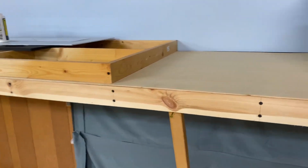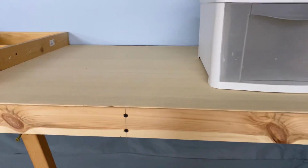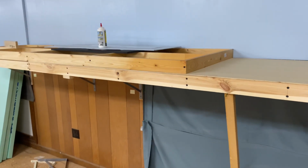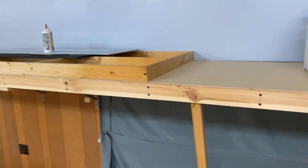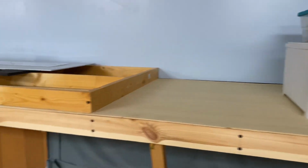I've cut all my Luan 8 feet by 30 inches, and I've started laying that on top of the current bench work that I have here. I will essentially just leave this as a shelf for a while because I've got a lot of organization and cleaning to do. This is basically just going to be where I organize everything and set it up.